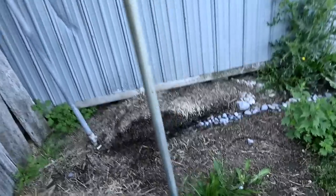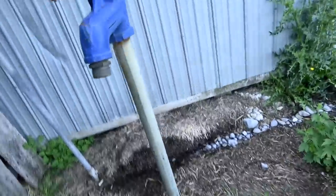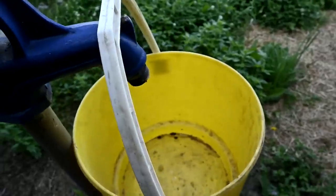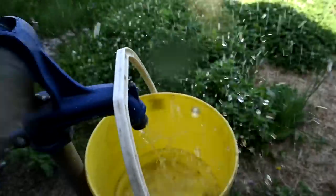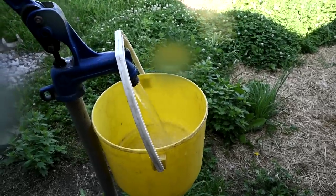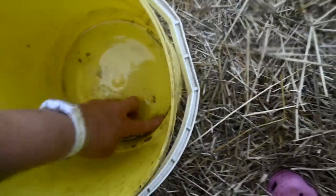I've never worked this water thing before. Let's see. Whoa. Okay. Wow. We have this really fun hose that you guys have never seen that we are going to be using out here. It can literally reach every paddock.